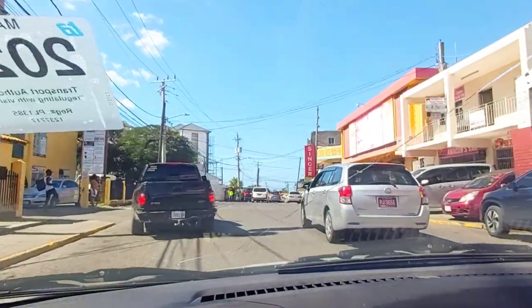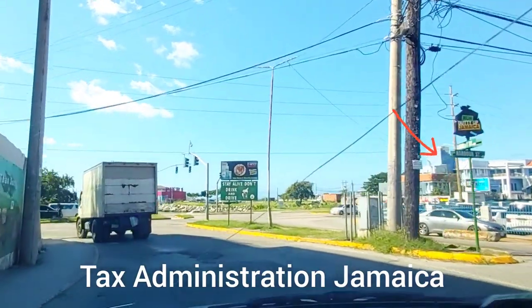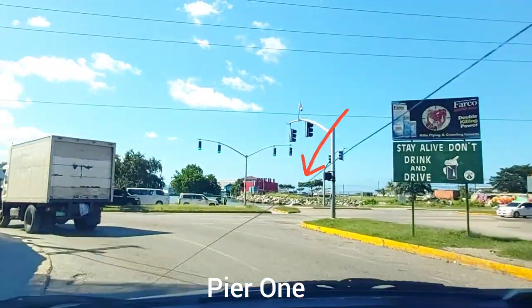Today we are going to take a drive from Courts, Barnett Street, all the way to the plaza at Freezone.